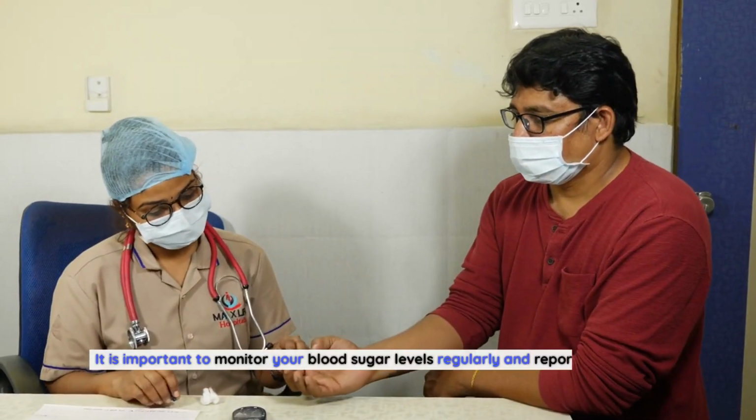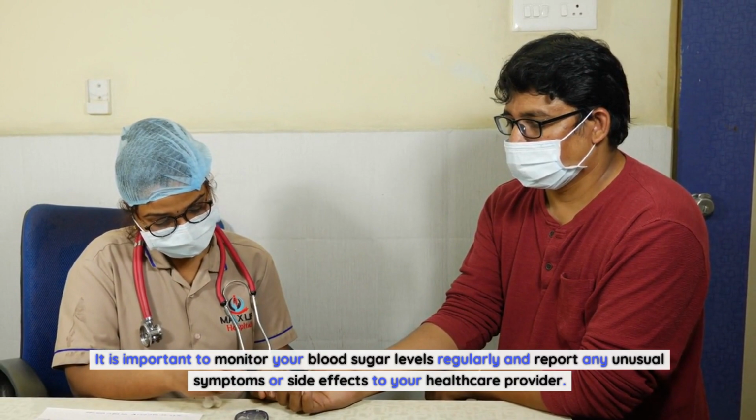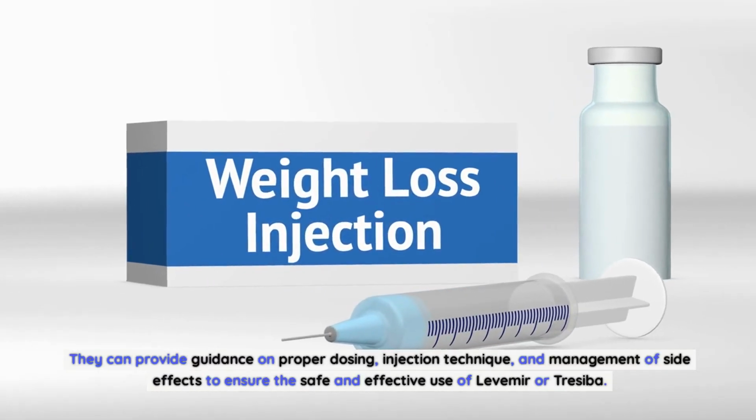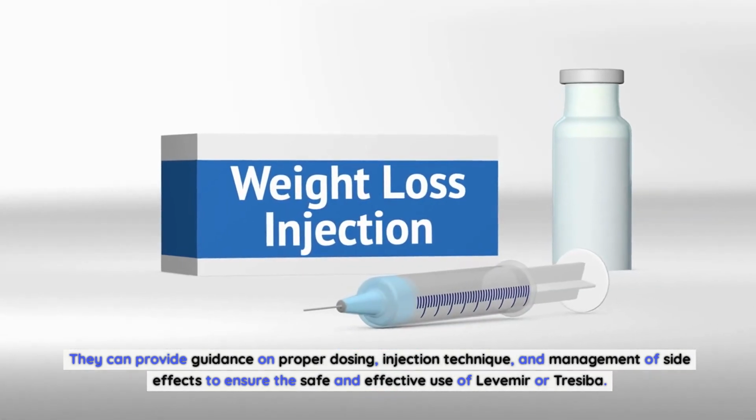It is important to monitor your blood sugar levels regularly and report any unusual symptoms or side effects to your healthcare provider. They can provide guidance on proper dosing, injection technique, and management of side effects to ensure the safe and effective use of Levemir or Tresiba.